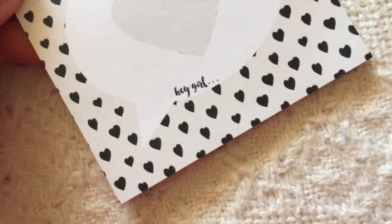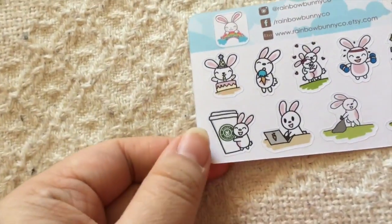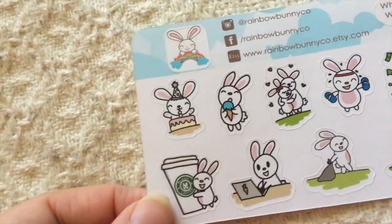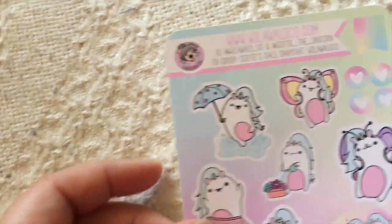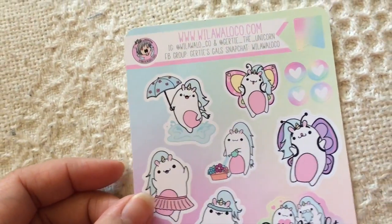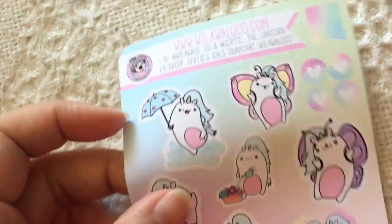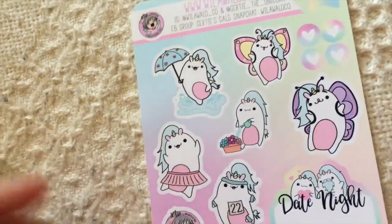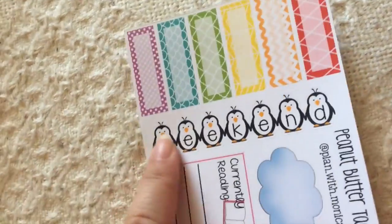It says, hey girl. So we have stickers from Rainbow Bunny Co. Oh, look. Oh, you want that? And then I'm so excited for this one. This is from Mulawalo Co. And her paper is amazing. I feel like it's premium matte. Oh, but the unicorns. That one's cute. The penguin though. Look at that. So cute.